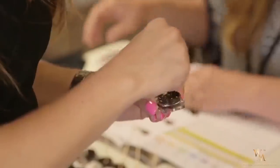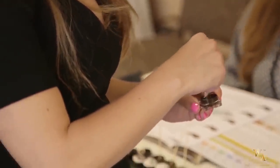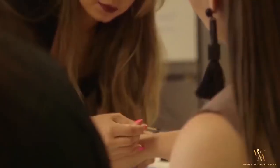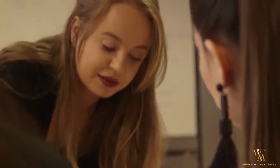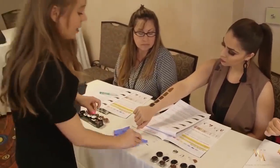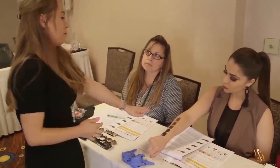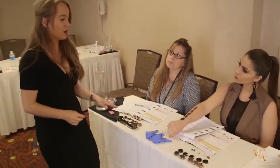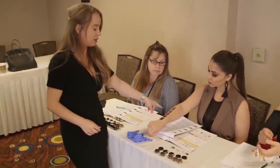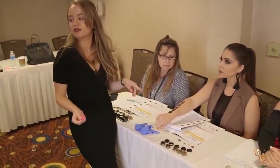And then we have brown 5, which is the darkest color that we use for Indians, and we use it for dark Latina or African-American clients. You can see that it's a very, very dark brown. Now, if each of you does this on your own hand and compares them to each other, you'll see that all those 5 colors look different on your skin than on my skin and on her skin, because you all have different skin tones.